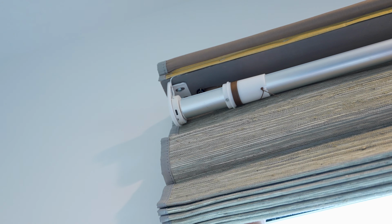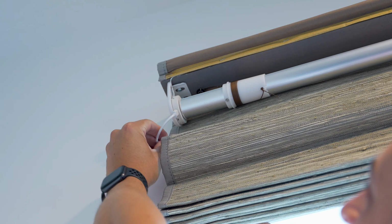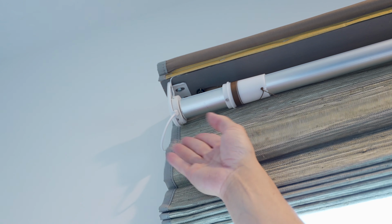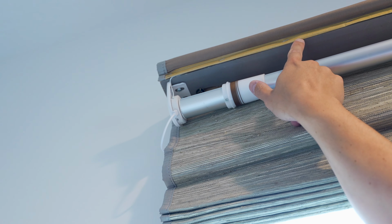I can go ahead and plug in my solar panel and stow this cord away as best as possible. So now I don't ever have to worry about charging this motor. You see this little wire coming out? It's glued underneath. It goes to about here.